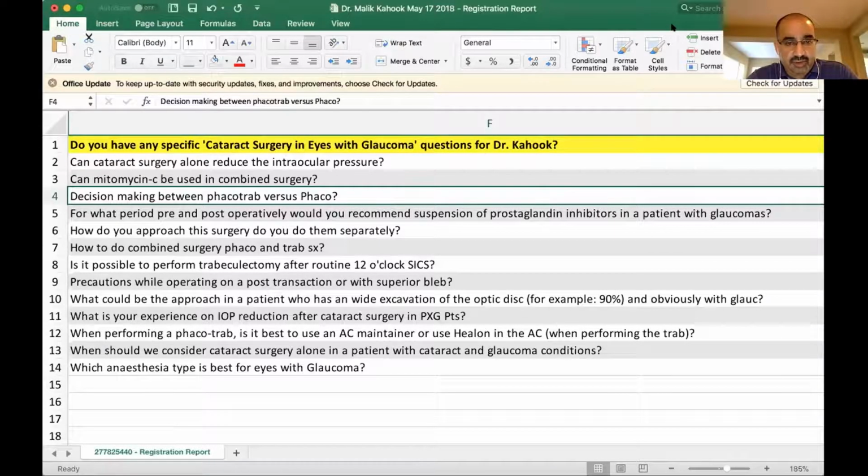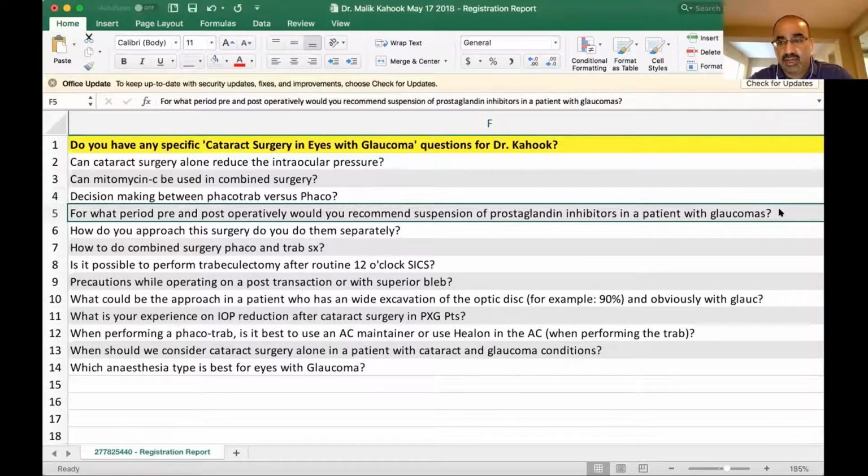Next question is, for what period pre and post-operatively would you recommend suspension of prostaglandin inhibitors in a patient with glaucoma? Another great question here. I don't stop my prostaglandin drugs, so Xalatan, Travatan, Lumigan, the trade names that we use in the U.S. There was a lot of thought in the past that these might increase the rate of cystoid macular edema post-cataract surgery. I only stop those for a few weeks, 4 to 6 weeks afterwards, in patients who might have a history of inflammatory diseases, in which case, to be honest, I typically don't have them on those drops to begin with. But I don't change my routine for prostaglandin analogs at the time of cataract surgery. And I think there's plenty of information to corroborate the fact that you don't need to do that, including the history of thousands of patients here at the University of Colorado, where we didn't find a link between the use of prostaglandins and the rate of CME after standard cataract surgery.